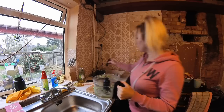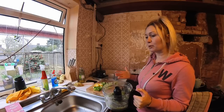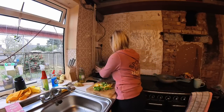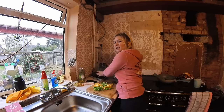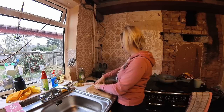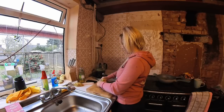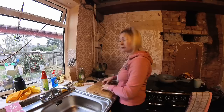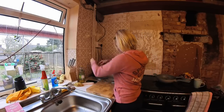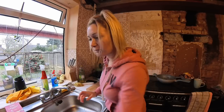So basically what I'm doing with that, I'm reducing it down, so trying to get as much water out of it as possible by cooking it, and then that will mean that my lasagna won't be too watery. So then I put all my peppers in. If you didn't want to go too overboard on the veg, you could just do like a couple of vegetables. I like to think that I'm getting my vegetables in with it.